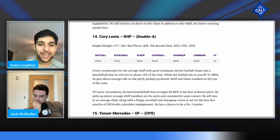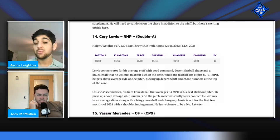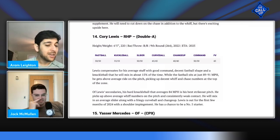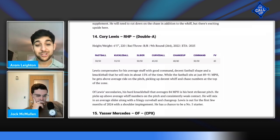And even when they were hitting it, the average exit velocities were atrocious. Hitters were just not barreling anything. We'll see if that translates against AA and AAA hitters. It's something to monitor. But when I'm watching these knuckleballs, man, I think that can play anywhere.